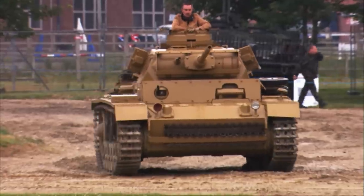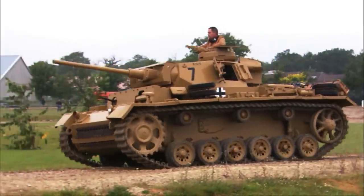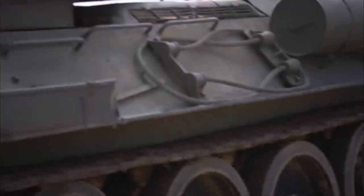Prior to the invasion of Russia in June of 1941, German tank design tended to be, as many other countries did, basically with vertical sides, basically a block design. And once the Germans saw the Russian tank, they realized instantly that this was a superior design. And I think it was a real shock to them.